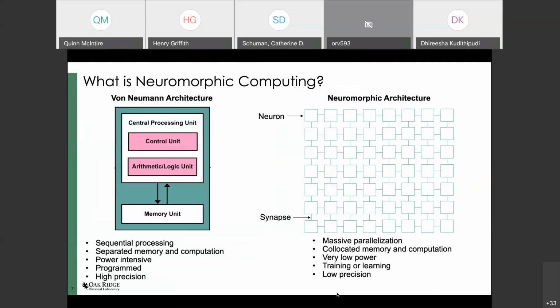So I like to give this high-level, cartoon-level view of contrasts between the von Neumann architecture and a neuromorphic architecture. In the von Neumann architecture, which you see on the left of the slide, you see the CPU separated from the memory unit, and then it shuttles instructions and data back and forth. These systems have sequential processing, they have separated memory and computation, and they tend to be very power intensive.